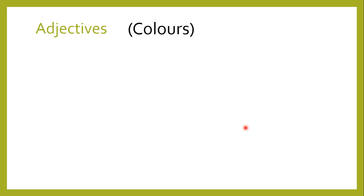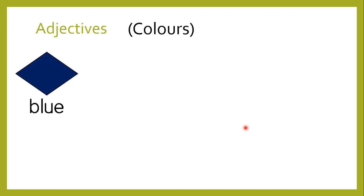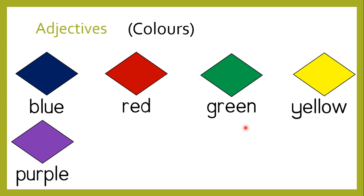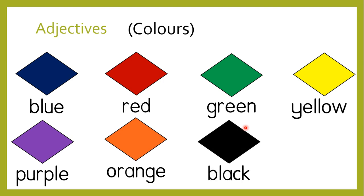Now, let's learn about the colors. 让我们来学一学颜色。 Blue. Red. Green. Yellow. Purple. Orange. Black. Pink.